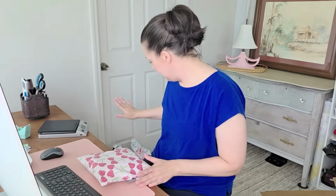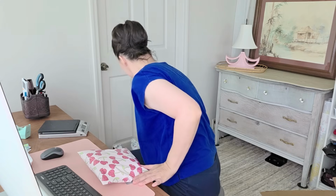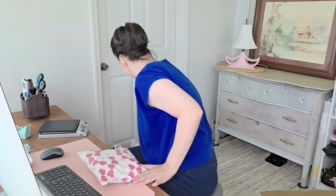I stickered everybody here laying on the floor. And we will do a pickup tomorrow. I could drop it off at the post office, but I don't want to. That would mean going out on the road.